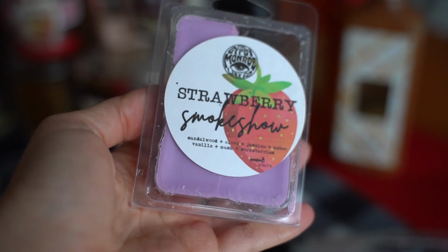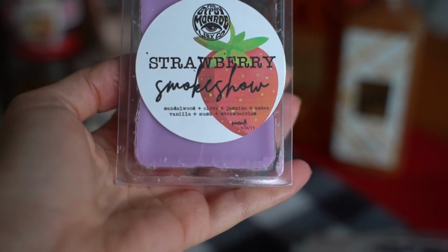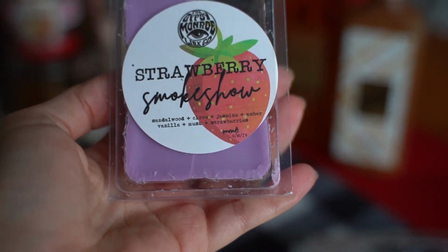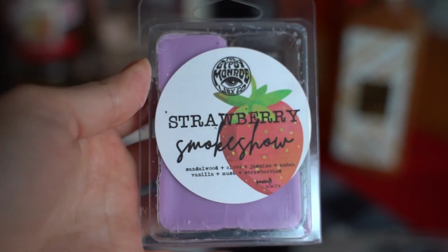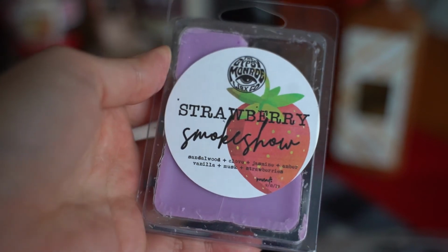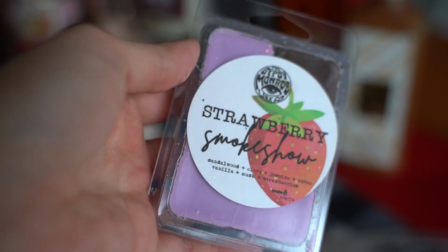This is Gypsy Monroe Strawberry Smoke Show, which is a crap ton of scents. There's sandalwood, clove, jasmine, amber, vanilla, musk, and strawberries. I only use 1 clam of this. Okay, here's real talk here. I just don't want to finish this one up because I'm afraid I'll never see it again. Because obviously this is a company that's out of business now.